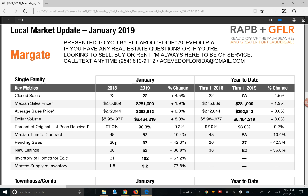We can see that obviously more properties are shifting into the pending status, and the new listings are increasing. More properties entering the market can cause the market to shift overall into more of a buyer's market, because of the mere fact that the selling market is becoming so saturated. So we can see the price changes and the different statistical changes here in the single family home.